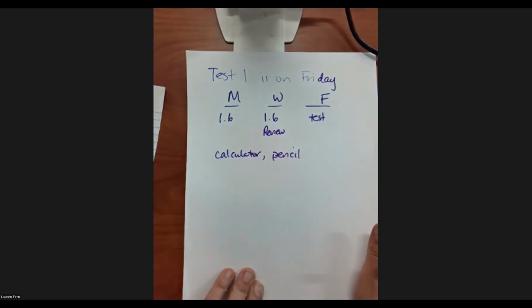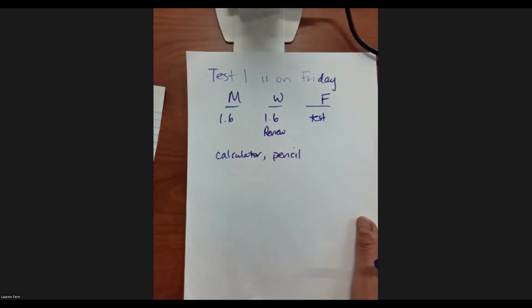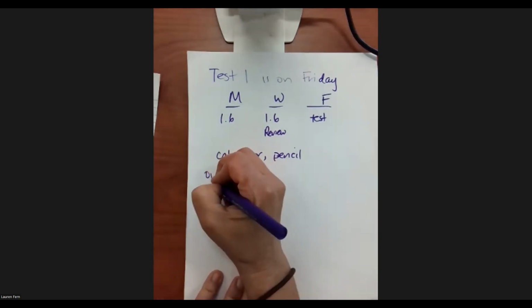I always recommend doing tests in pencils. You can do it in pen if you want to, but I tend to recommend pencils in case you make a mistake and have to scratch something out.